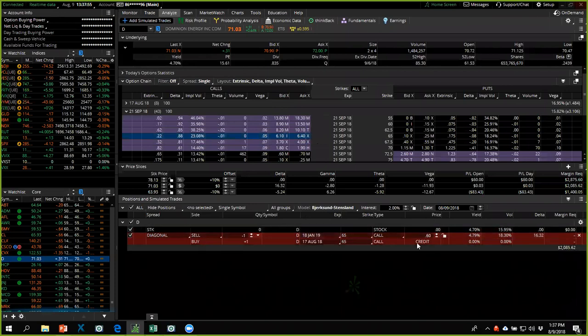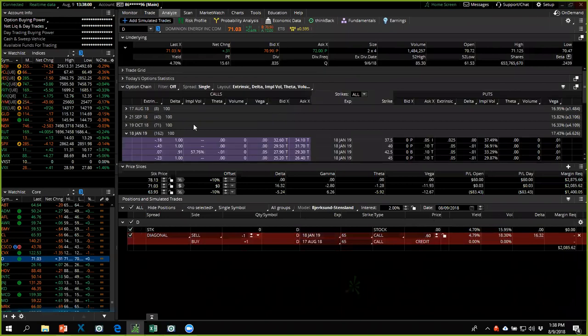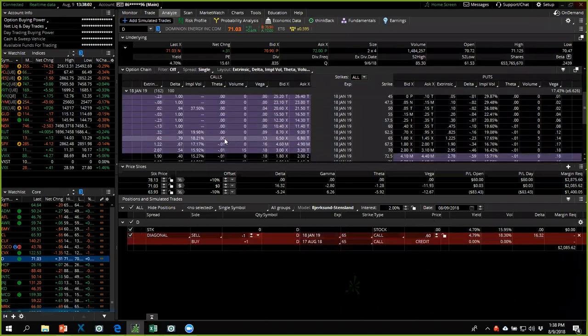How about if I went out to January 19 at the same strike? Now I can get a decent amount of credit, and the extrinsic value of these options is 62 cents. It's still less than the dividend. I would be certain to be assigned on X date. So what to do? What is the right thing to do here?